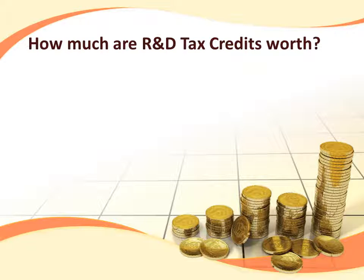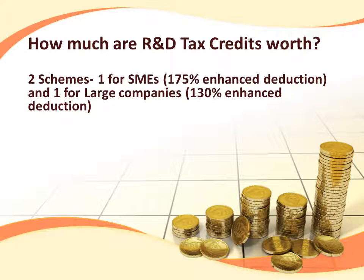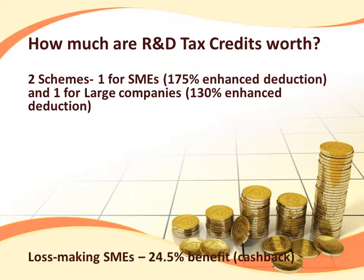So, how much are R&D tax credits worth to your business? There are two schemes, one for SME companies and one for non-SMEs. To find out if you are an SME, you need to refer to the EU definition. This definition is somewhat complex as you have to look at the entire ownership structure of the group that a company is in, but broadly speaking, if the group has less than 500 employees and either less than 100 million euros of assets or 86 million euros of turnover, it's an SME. If you're not sure if you are an SME, you should get professional advice.